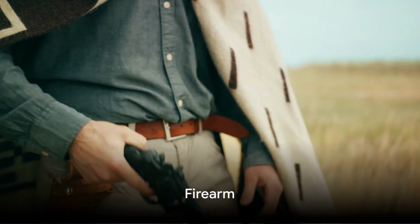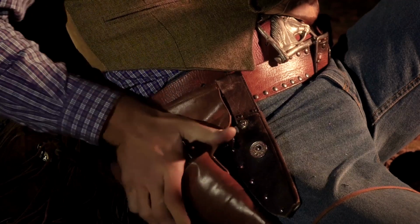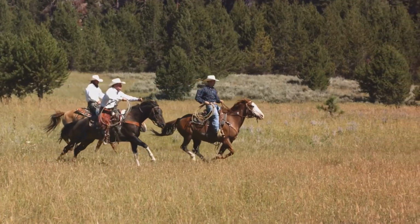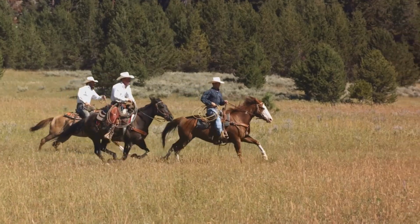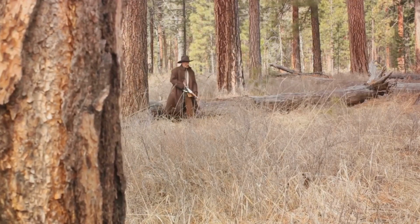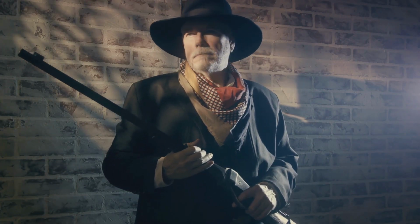No cowboy would hit the trail without a trusty firearm. This was not just for show or bravado, but rather a practical necessity. The dangers of the Old West were not limited to unsavory characters lurking in saloons. Wildlife such as bears and mountain lions could pose a real threat to a cowboy out on the range. A firearm provided a crucial line of defense.